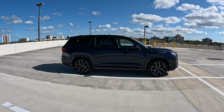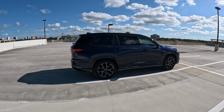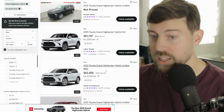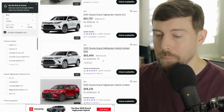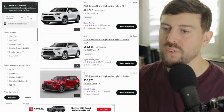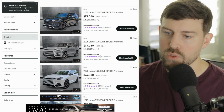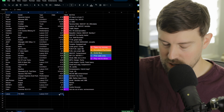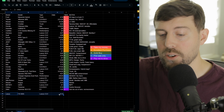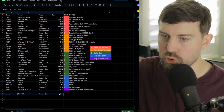Now, stay to the end because I'm gonna compare this to its assembly line mate, and that's the Toyota Grand Highlander. You can get so many features in the Toyota Grand Highlander that this vehicle has for way less money. Over $10,000 you could save and get the same performance, or should I say very similar performance, same powertrain. Make sure to stay to the end because I'm going to give you guys that final recommendation. We'll look to see if there are any deals on this vehicle in my area. So let's get into it.